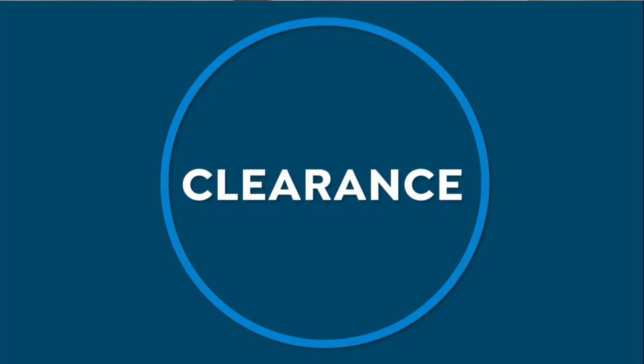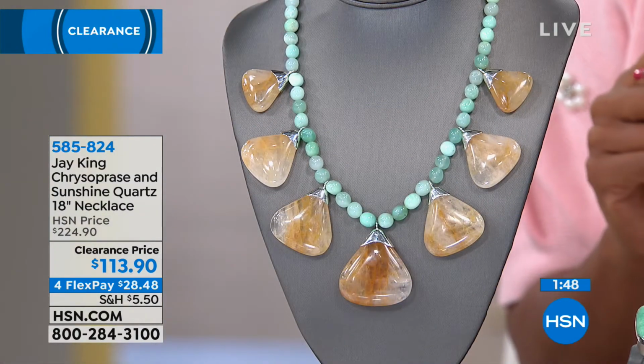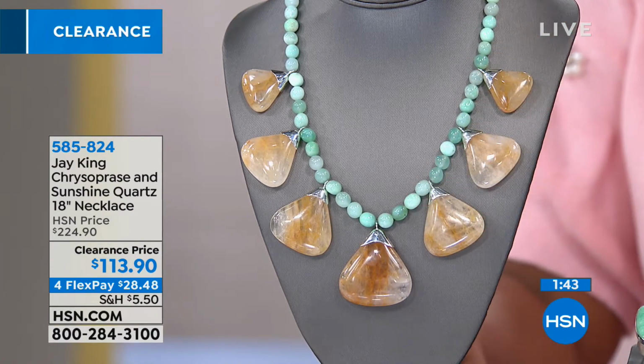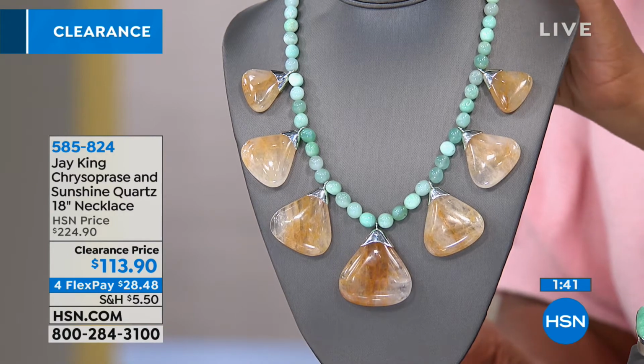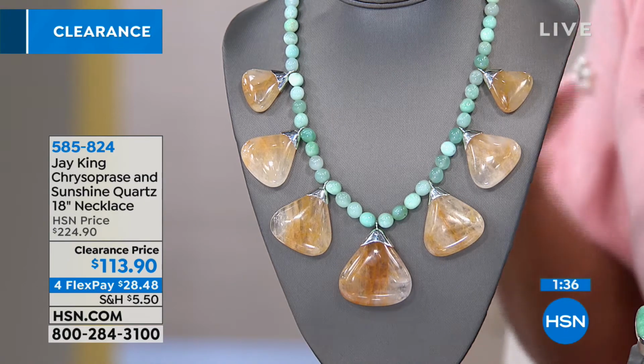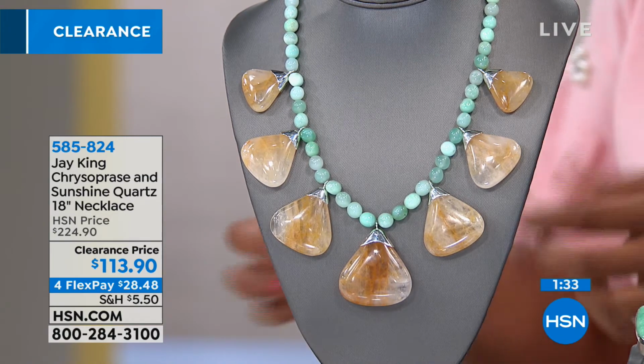All right, we've got something else that we want to share with you. When it comes to J. King, like we mentioned, he goes all over the world to find the most interesting stones, and then he makes great combinations, which is what you see right here. This is the chrysoprase and the sunshine quartz necklace. It's 18 inches going all the way around. You do have a 2 3/4 inch extender, so you can make it a little bit longer if you want. But this is just, to me, a piece of artistry. Would you agree? Truly. Absolutely.